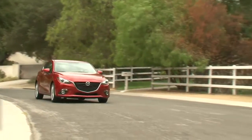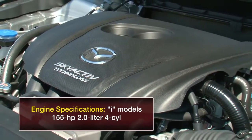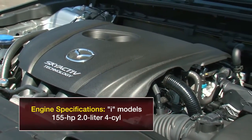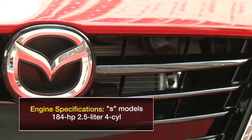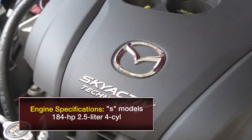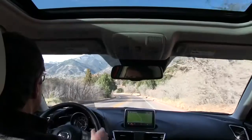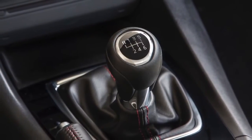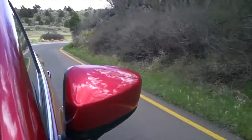All models are available with a 155 horsepower 2-liter 4-cylinder engine, which gives them an I designation. Touring and Grand Touring models are eligible for a 184 horsepower 2.5-liter 4, which earns them an S designation. S versions can now be equipped with a 6-speed manual transmission, just like the I models. Again, optional with both engines is a 6-speed automatic.